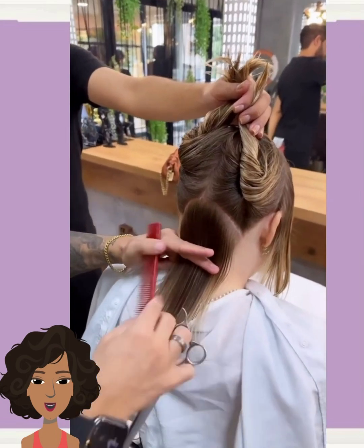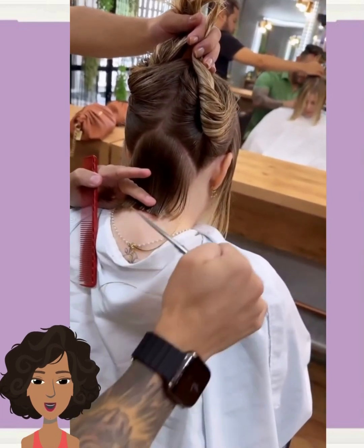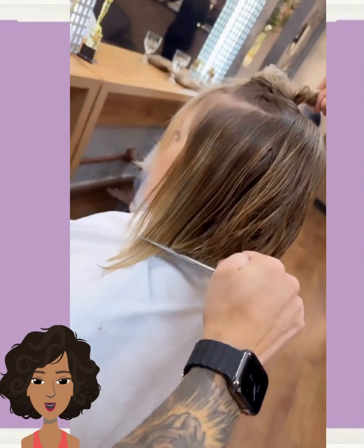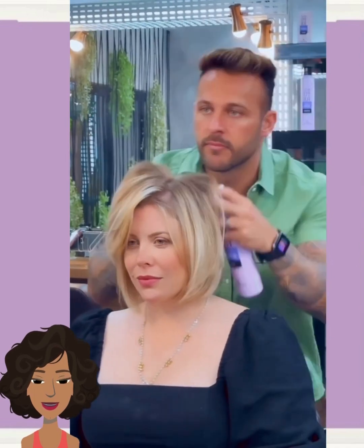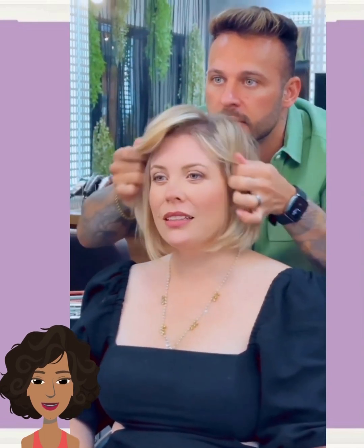So moving on, we have another hair transformation. She has shoulder length blonde hair. The stylist asks, how short do you want to go? Wow, absolutely gorgeous bob. I really like the way that the color looks with this. There's a nice dimensional feel to it. Absolutely stunning.